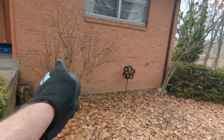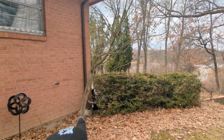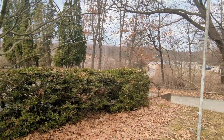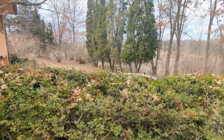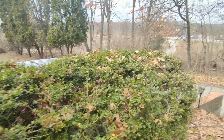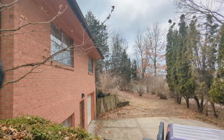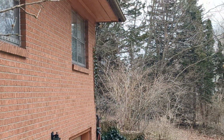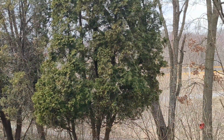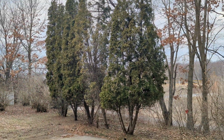We'll shape this one up all nice. We'll chop that one to the ground. We're gonna chop that one to the ground. We'll probably chop the tops of these off so they're about 3 feet tall and shape them, make them look nicer. And then we mostly just got by the stairs there and what used to be a garden, and cutting off a few limbs off those trees so we can use the driveway better.